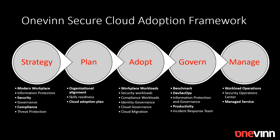And of course, in the end, when you have to take care of the workloads, you also need workload operations, how you're actually going to manage these. We have, for an example, a Security Operations Center, where we can take care of security workloads for you as a managed service as well. So these are a good five steps to bear in mind when you do implementation of cloud services going forward.